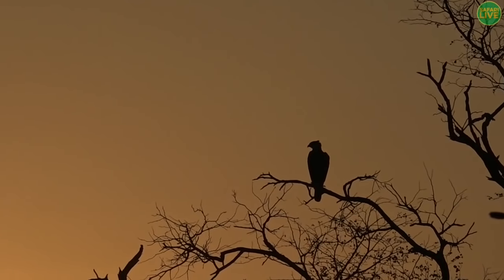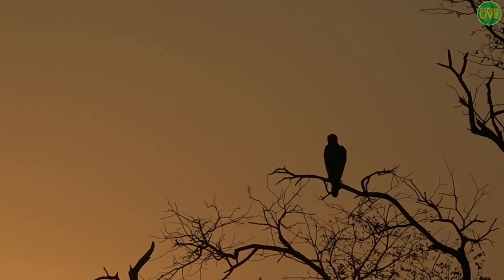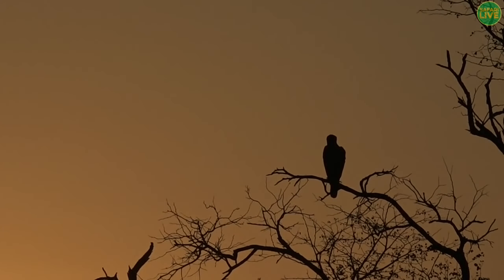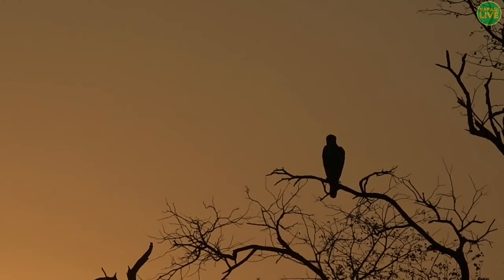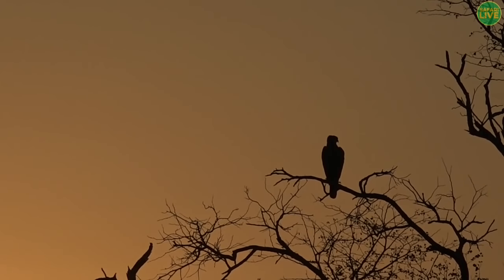The evening chorus hasn't started yet. Very, very pretty. I know it's an African hawk eagle, just by looking at the shape, the size, and the positioning.